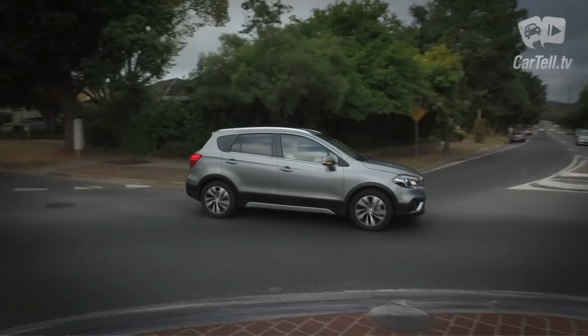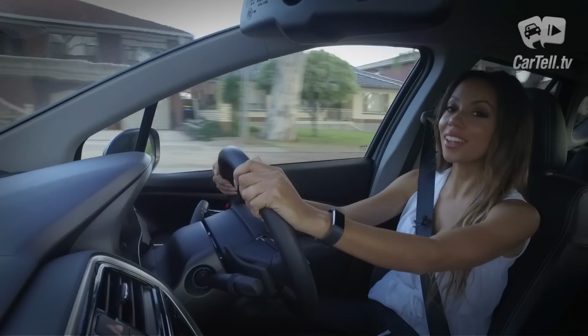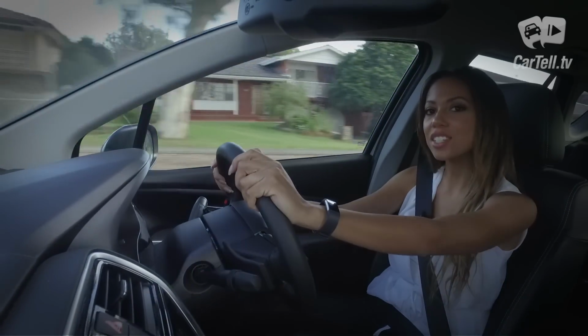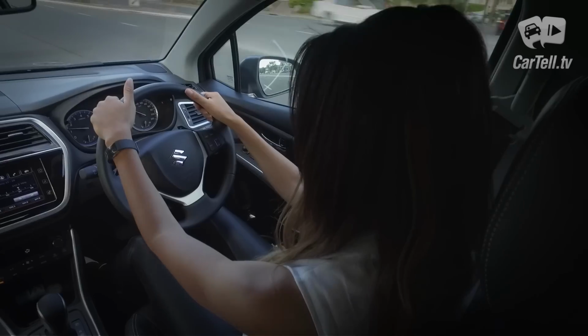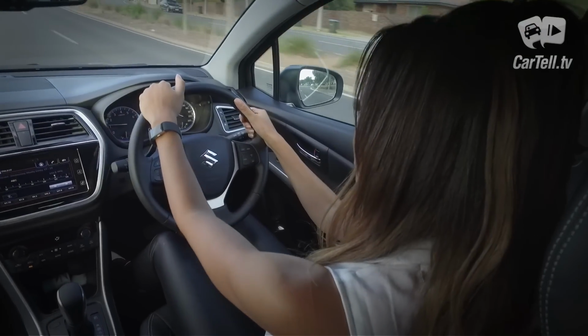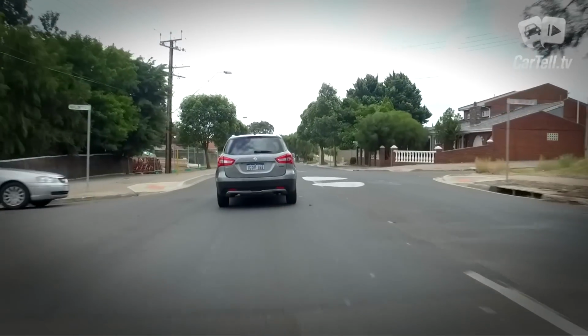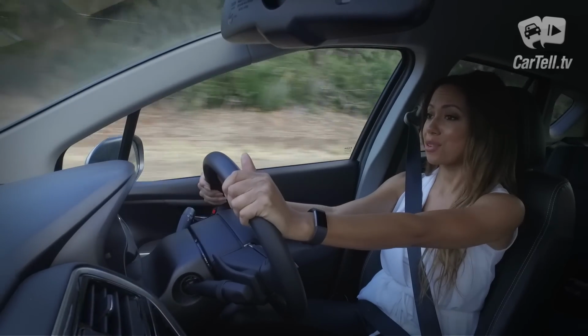It's light, and its weight is lowered as much as possible, which makes it fun through corners. Steering is just perfect. Light, but responsive and direct. Suspension is by no means a benchmark in comfort, but having in mind the size and price, it's reasonably comfortable. Keep it on good roads and you'll love it. Bumpy terrain is far from pleasant.